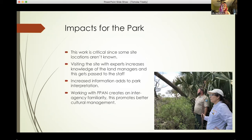Visiting the site with experts increases knowledge of the land managers, and this gets passed to staff. And I think he's always very interested to go out and learn from us, and especially having folks like Dr. John Endonino come out, who's done a lot of research and work in the area on the Native American components of the sites. But I would say we're learning from him too, because he just has such an extensive knowledge of the landscape and the changes that he's seeing, and the history and all the things that happen. So it really has been this great collaboration to learn from one another.